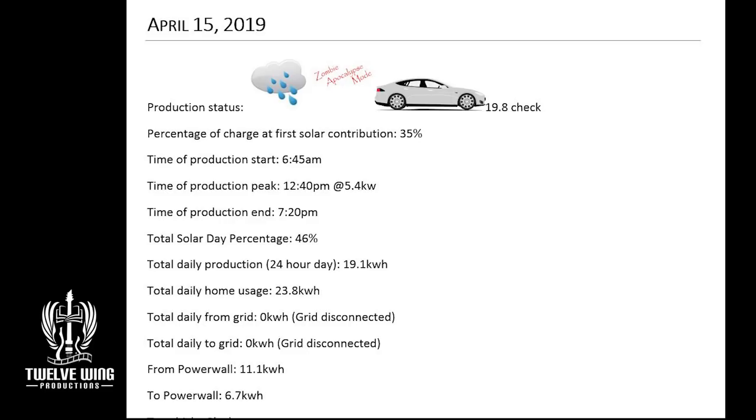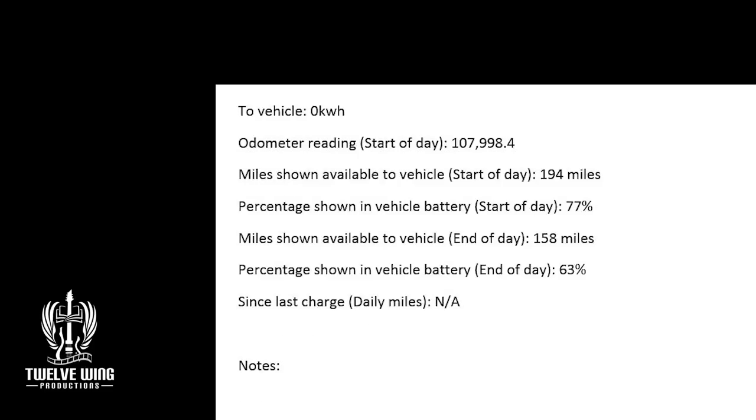Rainy though, not a whole lot of contribution. We didn't quite match what we used, but this is why we have the batteries. If you have 1 or 2 Powerwalls, you're not going to be able to do this. That's not to say that 1 or 2 Powerwalls isn't bad. It's great, but it is what it is.